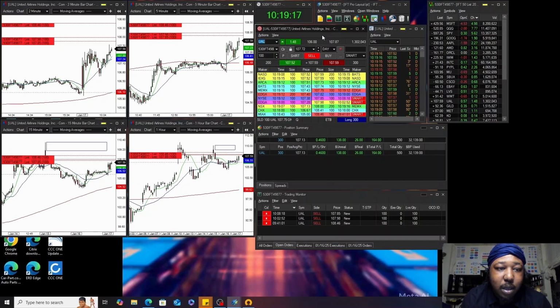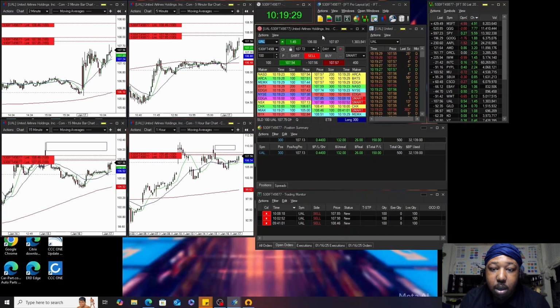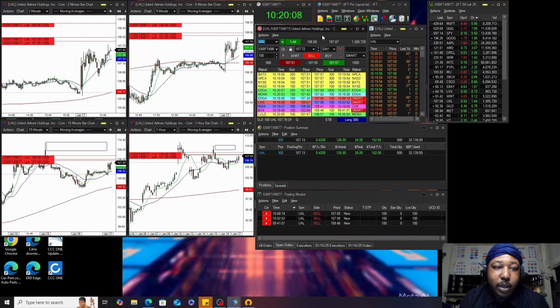If it looks like it's going to close as a wick, I'm going to kill this position and take my profits, right? And that's what it's looking like right now. 15 seconds left, 10 seconds left. Looks like it's going to close as a wick. That's a wick in a wick, and I'm not loving it. I'm going to go ahead and take my profits off.